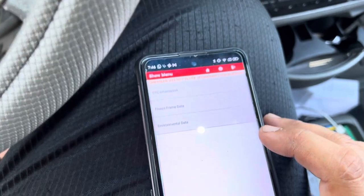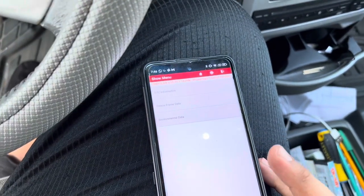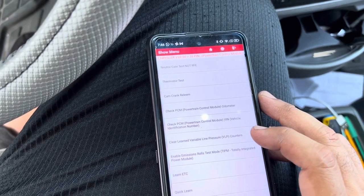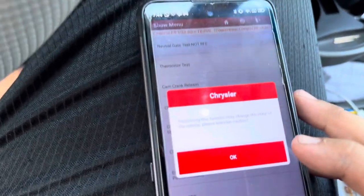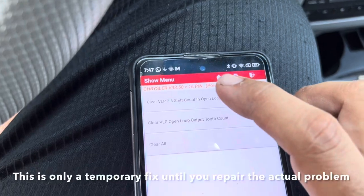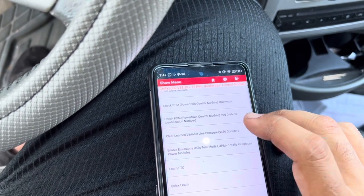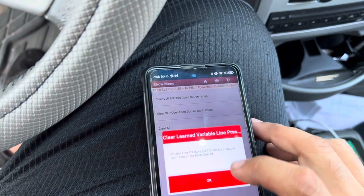See how the code came back on? See, it's back active. So now we're just gonna go back with special functions. And it's right here. Clear learned variable line pressure counters. Clear that one. That one cleared. That one also.